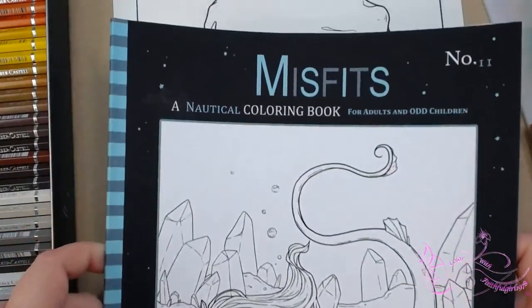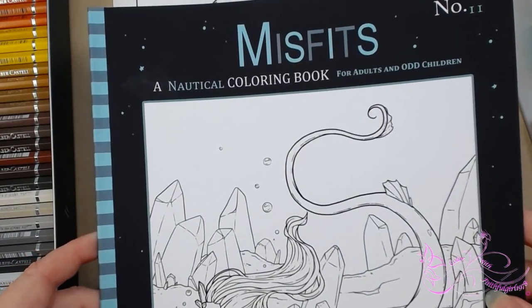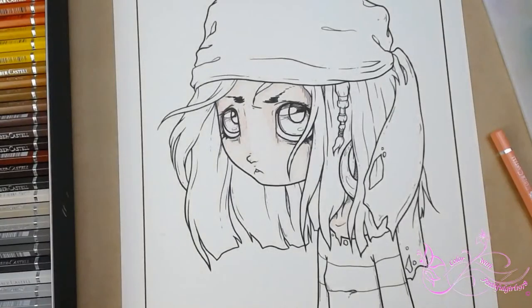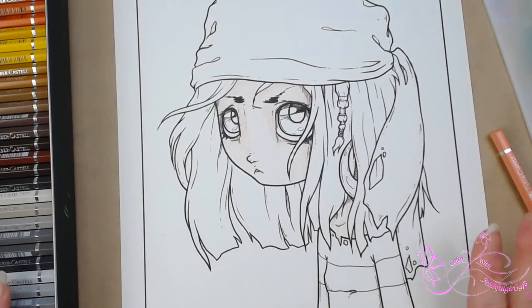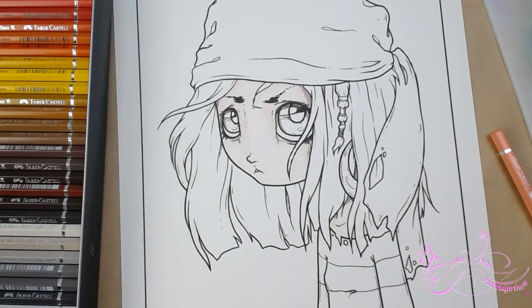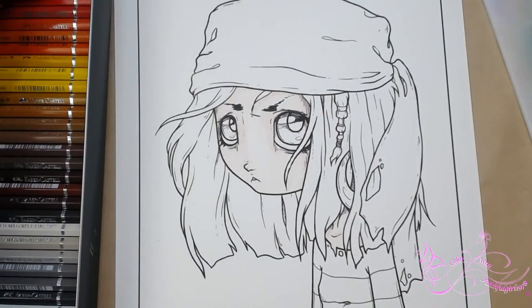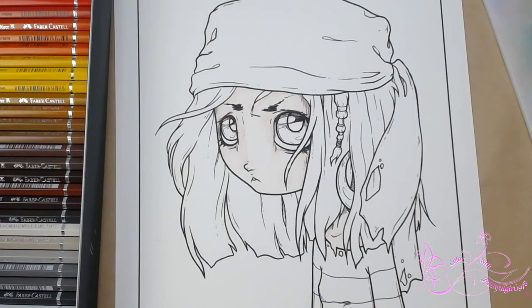Okay, so those that are just coming in, this is the White Stag Misfits colouring book. Nautical colouring book for adults and odd children. That's me, odd child. I said that before. I'm using the Albrecht Dürer Faber-Castell pencils that Kenny sent over, and I've printed on the Canson XL paper. I've used Light Flesh and Cinnamon so far, and I'm going to use a little bit of Caput Mortuum Violet.